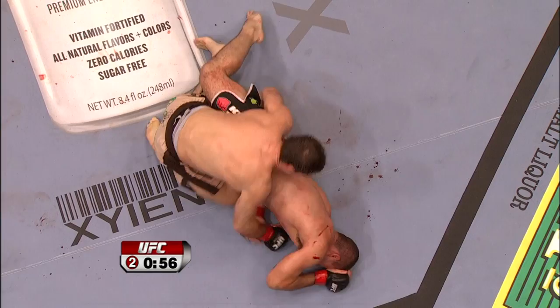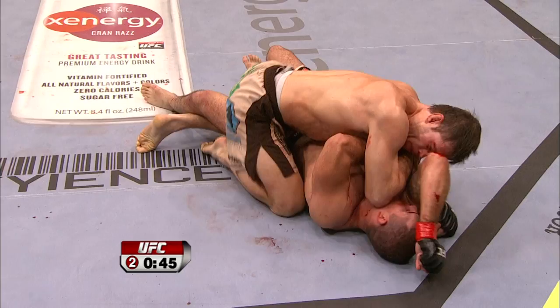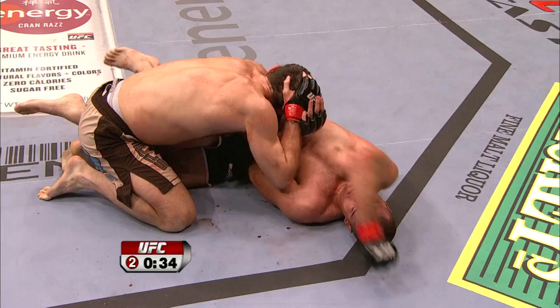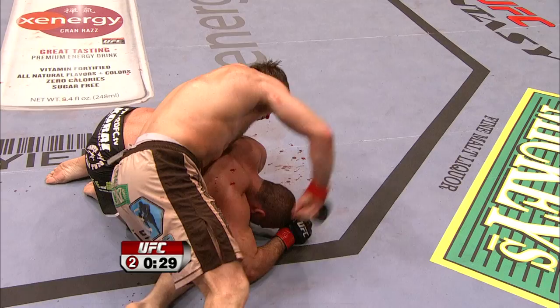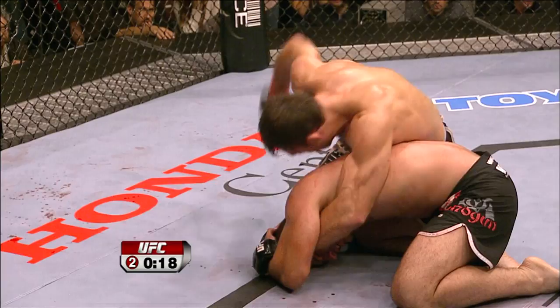Shogun was exhausted before this got to the ground. He's got to be really beaten down now. Forrest Griffin maintaining this position, landing some good shots. 35 seconds remain in the round. Shogun looked up at the time. He is exhausted. Griffin, can he finish here? Got the arm pinned. Got the arm between the legs, Joe, and he's teeing off. Mazzagatti on top of the action.